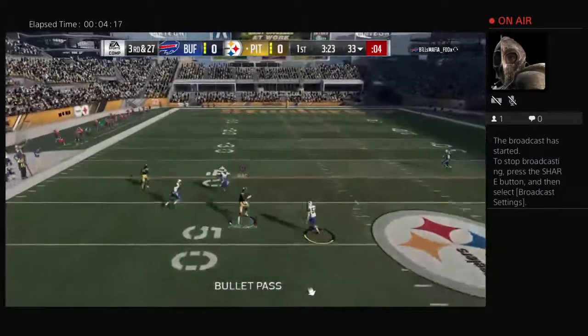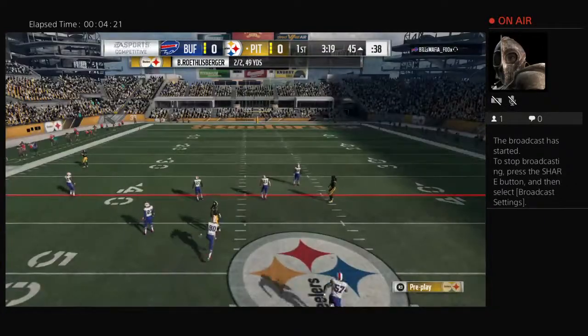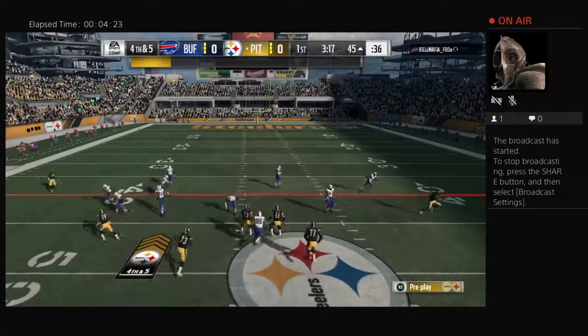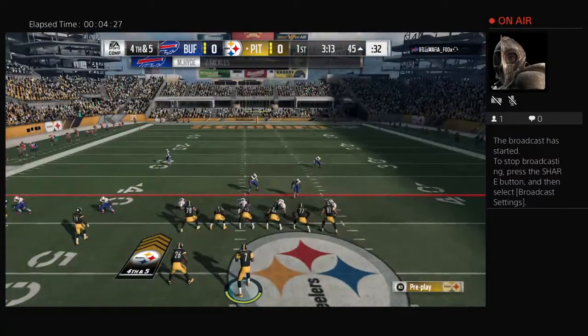Now Roethlisberger. He'll find Juju Smith-Schuster. And he'll be brought down at the 45-yard line. A heck of a play there on third down, but amazingly, they're still short for fourth.